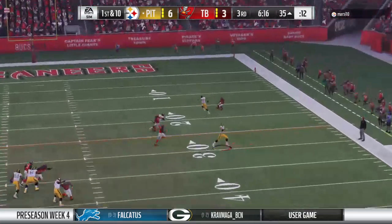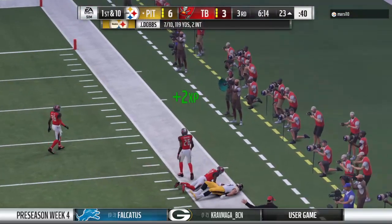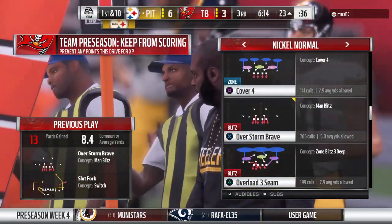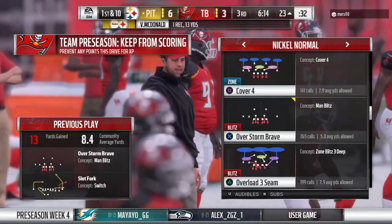There's Dobbs to throw. And he connects with Vance McDonald. Another nice gain, 13 yards that time, and another first down. Well, this is how you shake the thoughts of that interception on the last drive. You come out and start this one 4 for 4.